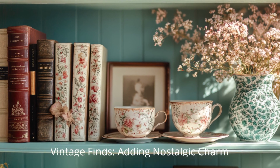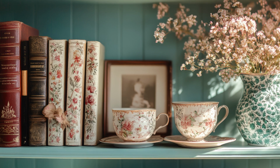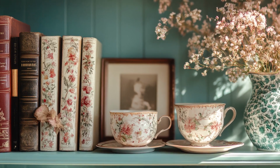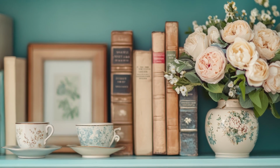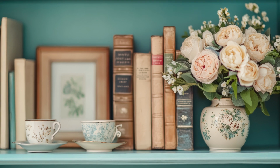One of the best ways to embrace this style is by incorporating vintage treasures. Look for old books with worn covers, antique picture frames, porcelain teacups, and delicate candle holders. These elements tell a story and bring a timeless elegance to your shelf.